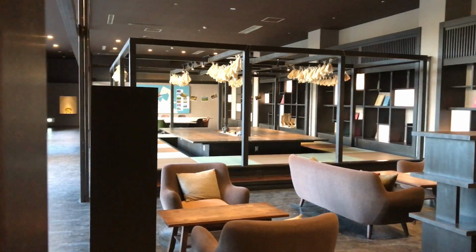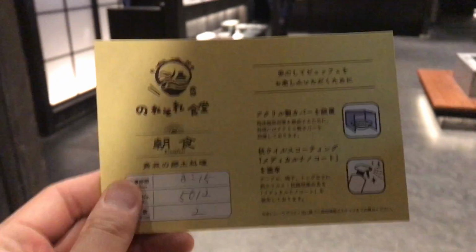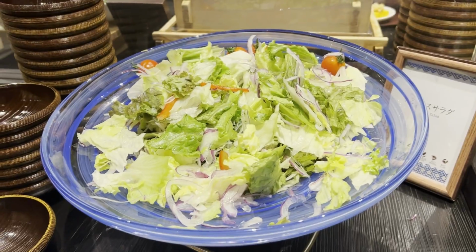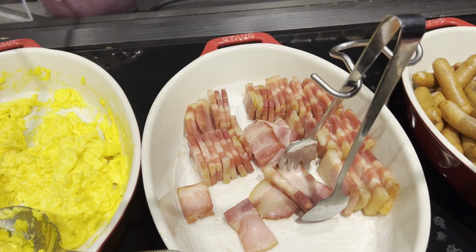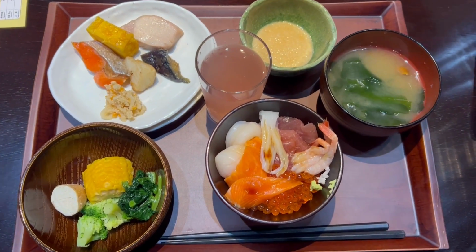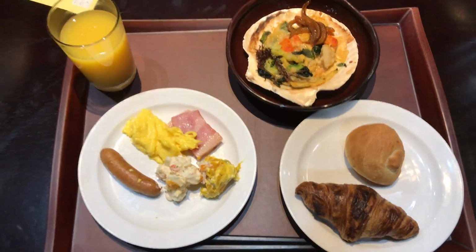It also has a lounge space. So we relaxed in there after taking a bath. Breakfast is in the same place as dinner. There is bread, fresh juice, vegetables, Japanese food, Western food, and dessert. It was one of the best buffets I've been to so far. I felt really happy in the morning.